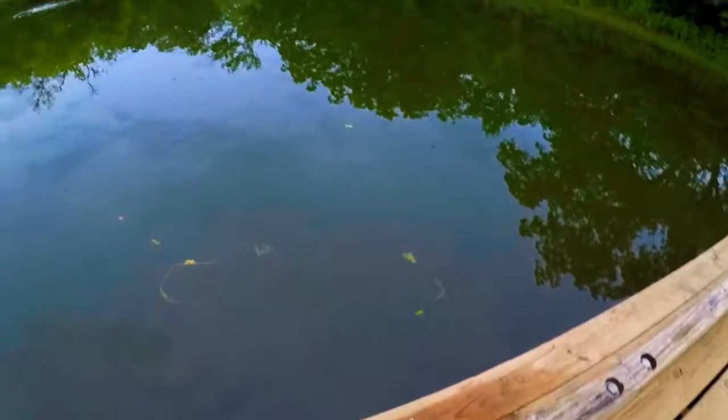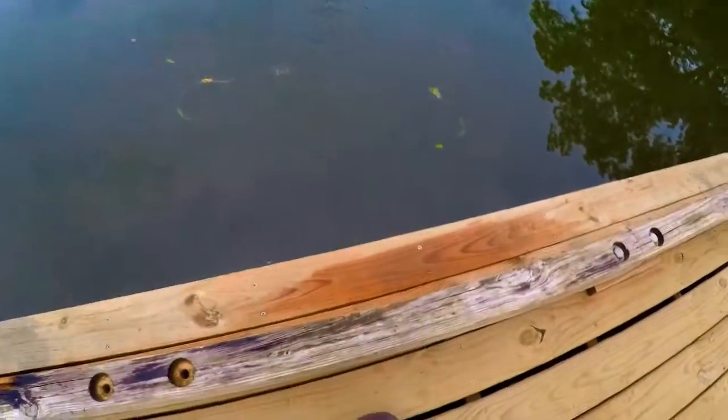Dang it. Might have been a little panfish.